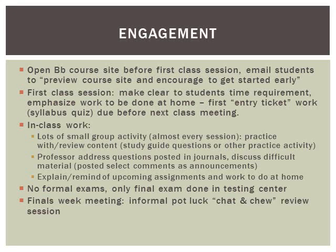The first class session, I did make absolutely clear to students the time requirement. I emphasized the work to be done at home, the first entry ticket, which was a syllabus quiz, and videos to watch for the second class session, and journaling that was to reflect on what they watched in those videos, and any reading that had to be done as well could be journaled as well.